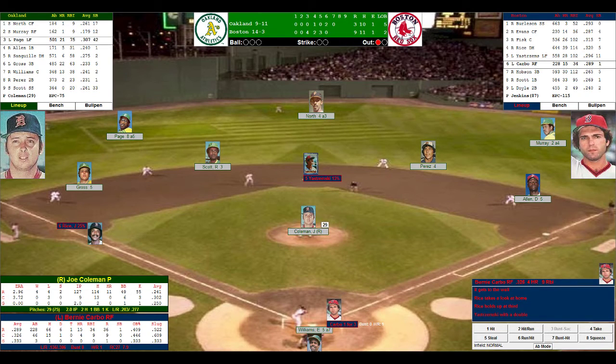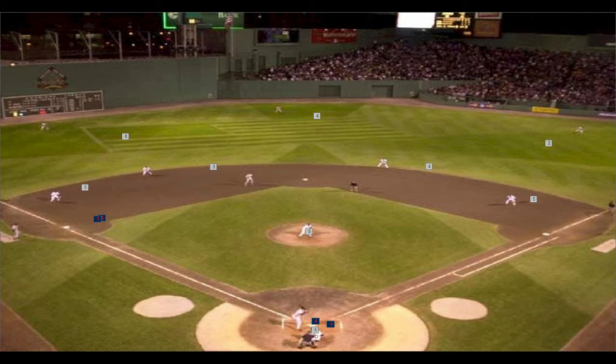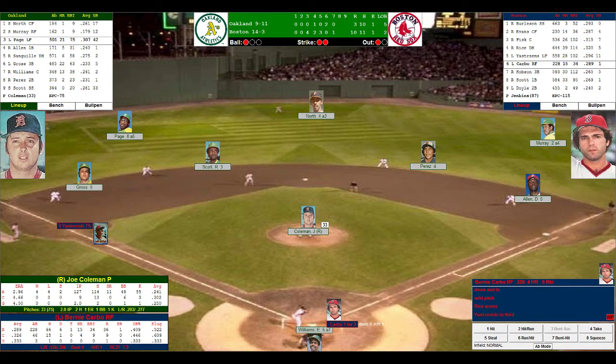Williams flashes the sign. Here's the windup and the pitch to Bernie Carbo. Wild pitch. Rice scores from 3rd. Yastrzemski goes to 3rd. And it's now 10-3 Boston.